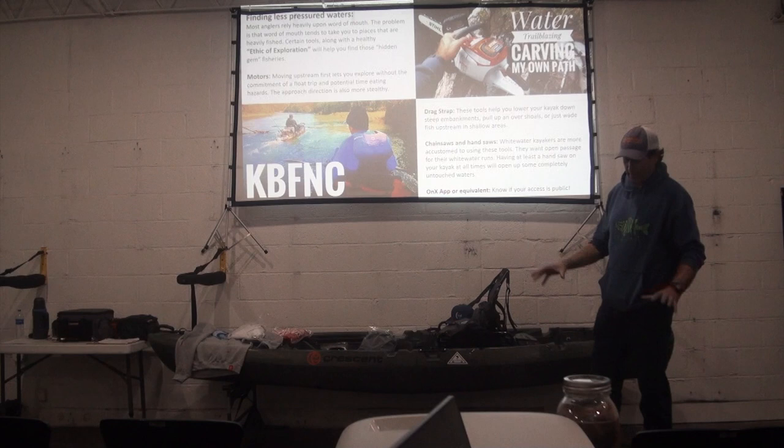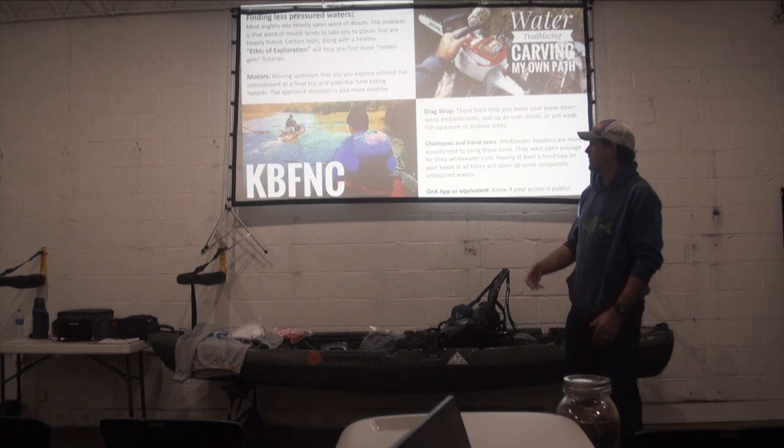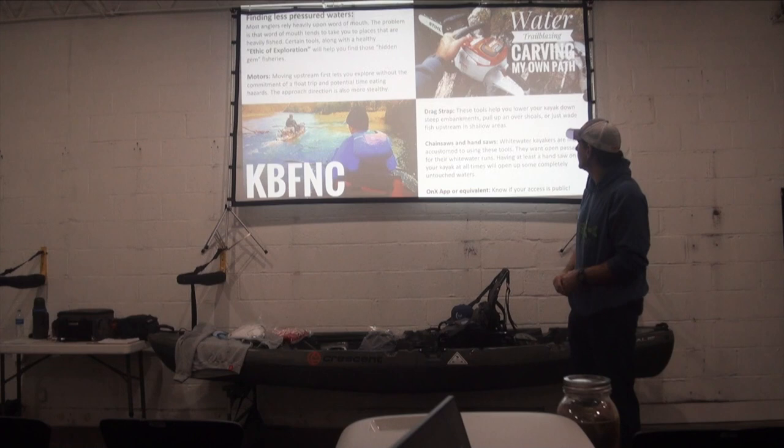The motor was a critical part of that, and having the Torqeedo Ultralight 1103 AC, it's 105 pound thrust, and being able to shoot up those rapids and explore, it's a powerful tool in your own exploration.